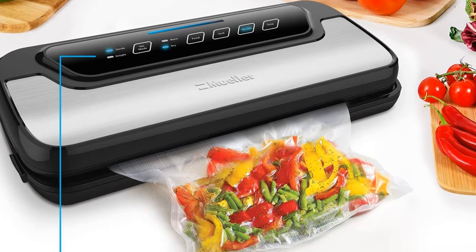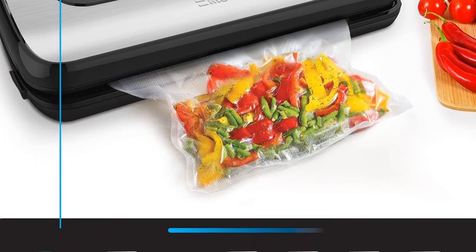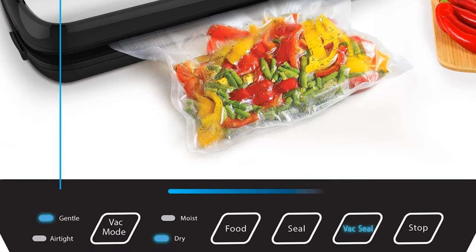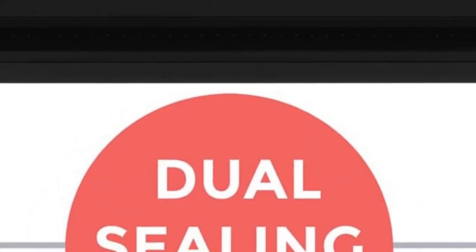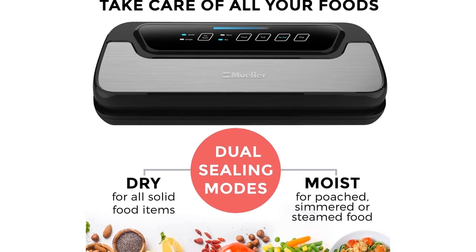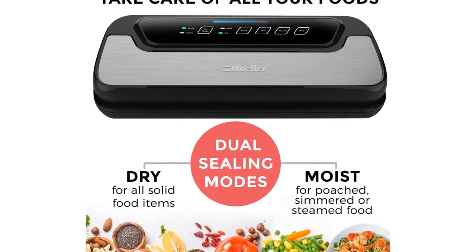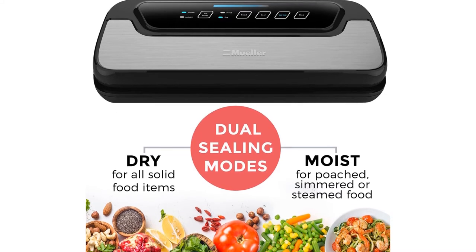There are options for gentle or airtight vacuuming so you don't have to worry about delicate foods like crackers or soft produce getting smashed. To test this sealer's efficacy in a real-life setting, we also sent it to an at-home tester, who liked this option for freezing leftover brownies or strawberries and overripe bananas for smoothies. She's also used it to keep walnuts fresh.